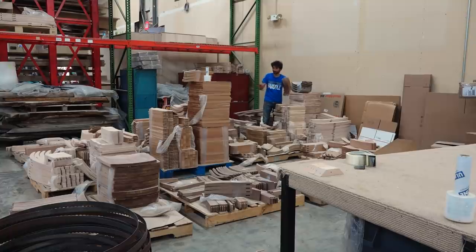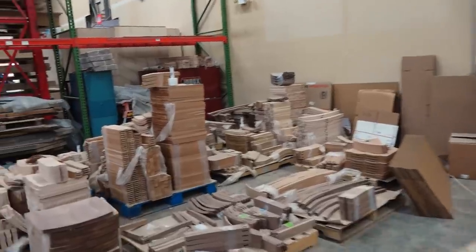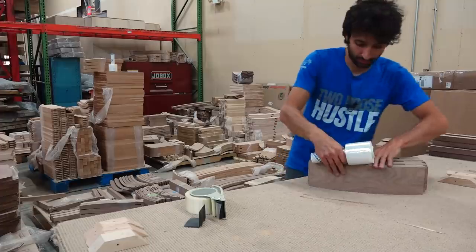And then I also kind of mixed things up by species, because one of the other things that we learned doing all those initial orders was that a lot of these things look the same. So if you can keep the species and the styles separate, there's a lot less chance for error too. So right now I'm putting together a six pack of this chair here, the high back style four.